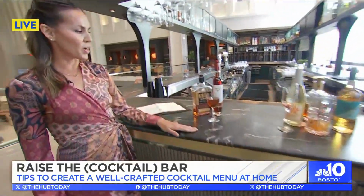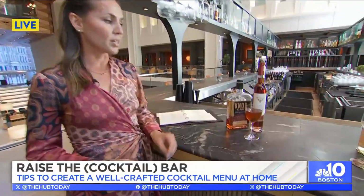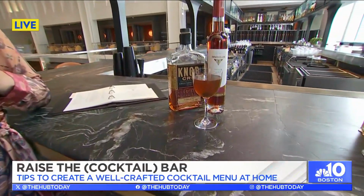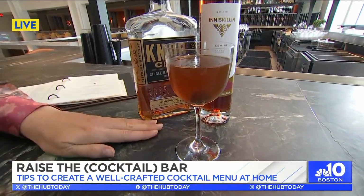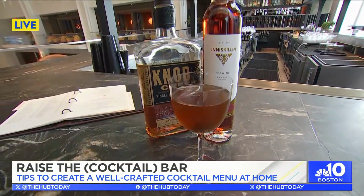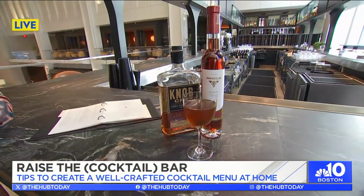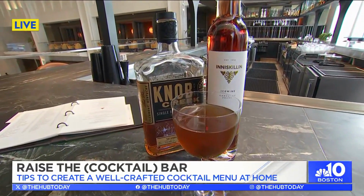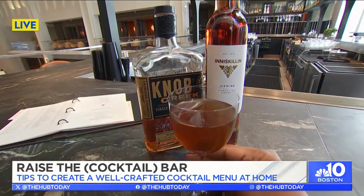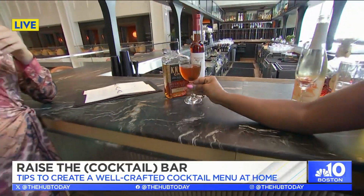Sure. So the first one is our signature cocktail here at the Vermillion Club. We wanted a cocktail that would marry our wine list and our cocktail program. So in lieu of sweet vermouth, we use Inniskillin ice wine, which is a rare ice wine that's out of Canada. But even more rare is that it's a red version, Cabernet Franc based, so it gives it red, juicy, cherry flavors. So we used that in lieu of vermouth.